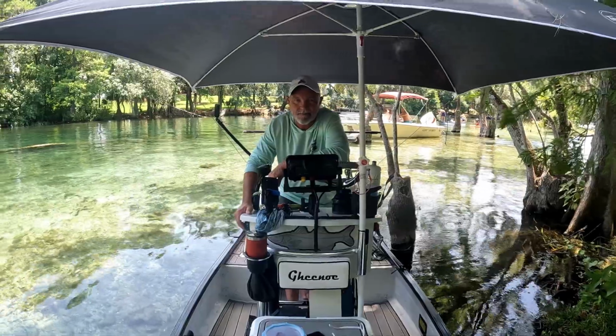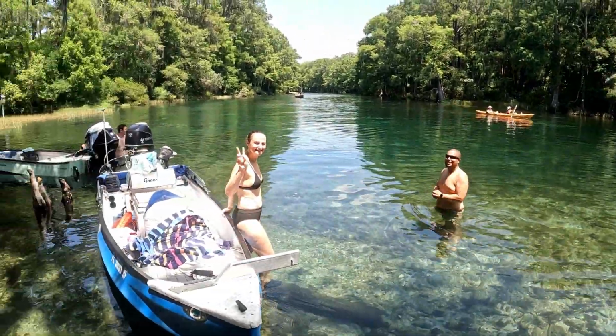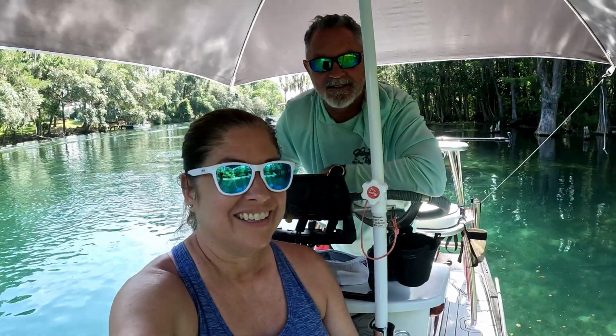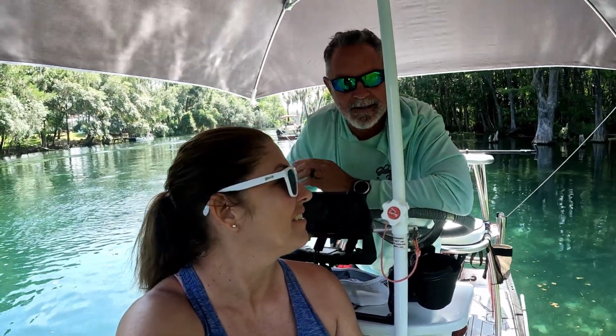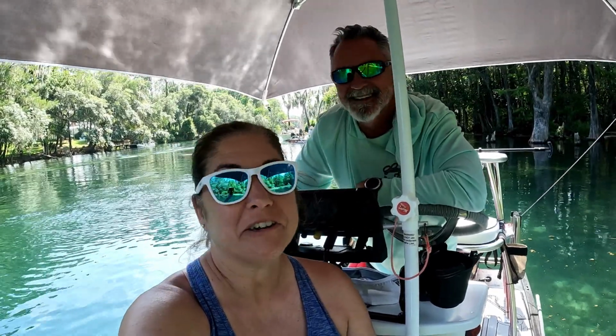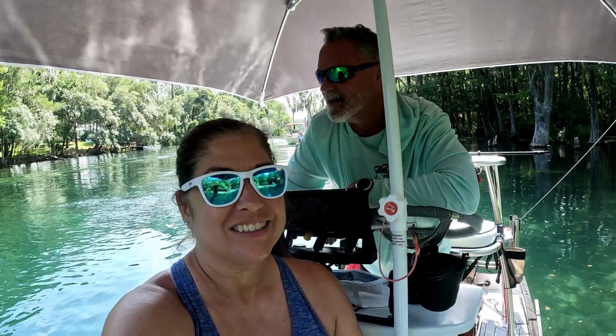All right, we found a place to pull off, and we're getting out of the water and just hanging out for a little bit. Well, that was fantastic. We found a place along the Rainbow River on the bank. It was kind of rocky, so my feet hurt a little bit, but we were in a couple feet of water and were able to get out of the boat. It was nice, shaded, and just a great time.